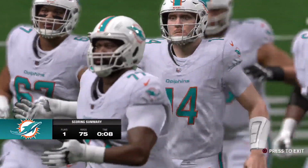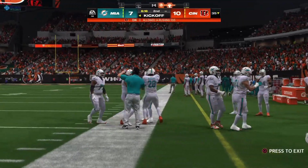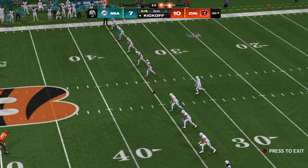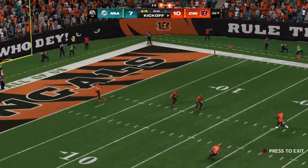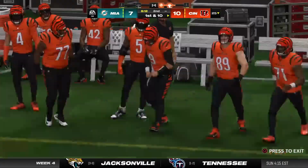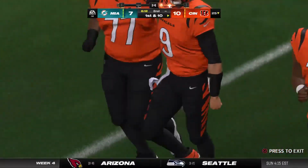Big-time play, big-time result. Extra point up and good by Sanders. And that'll cut it to 3 at 10-7. Now after the touchdown, ready to kick it away is Sanders. Taking it about the 1. And he'll be stopped up at the 25. For the Bengals offense getting set and ready to go again here.